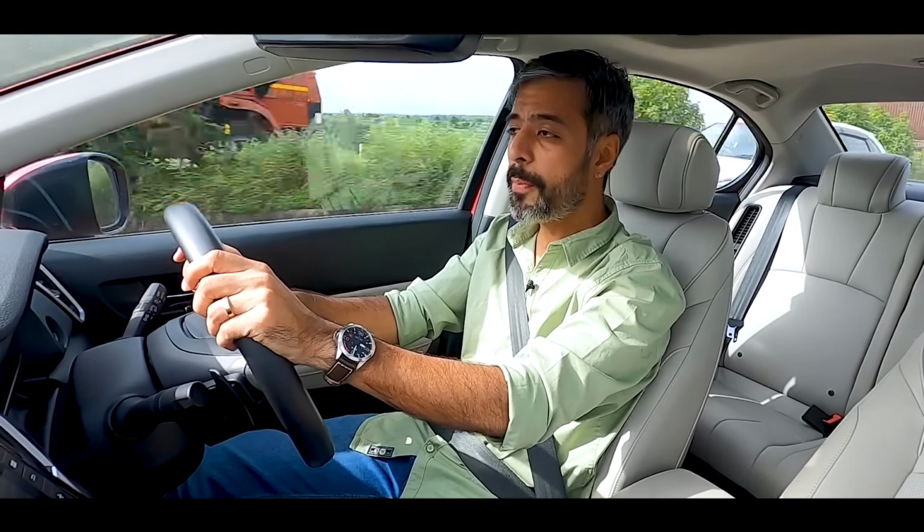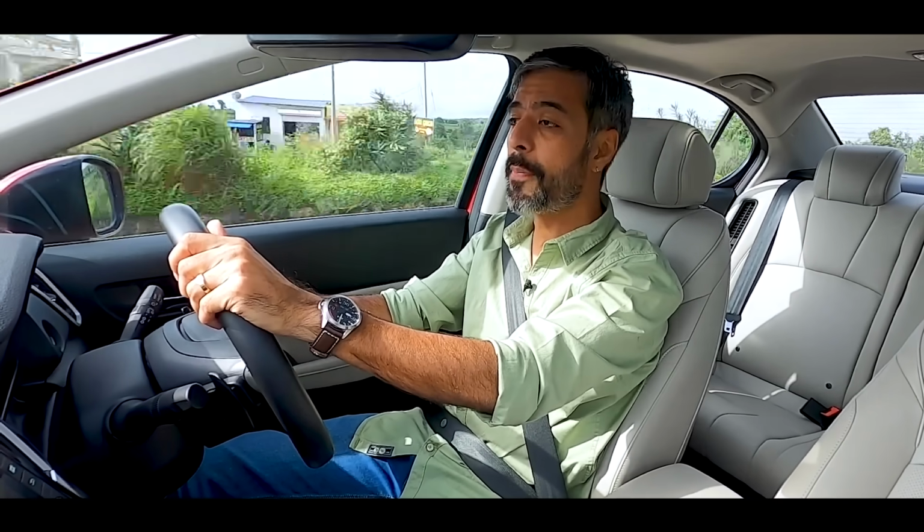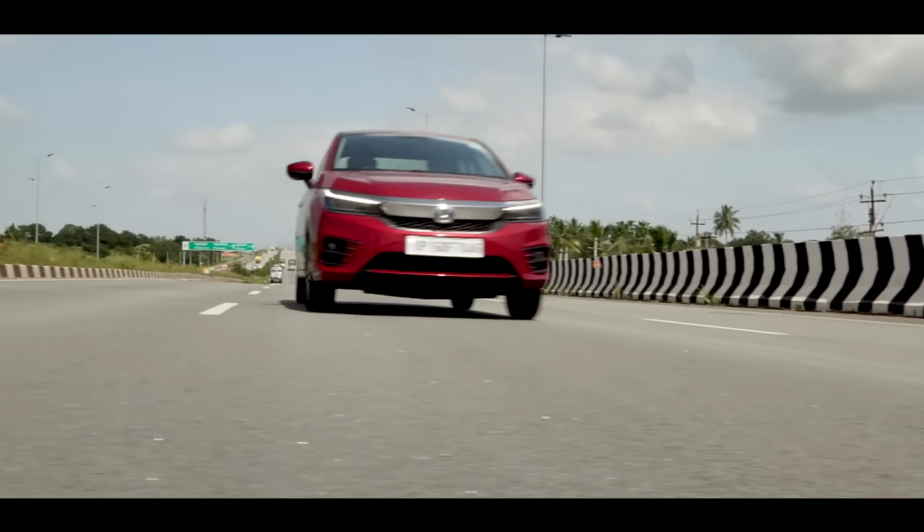Last night we made it to Belgaum with little over half tank of fuel remaining, and we had covered over 500 kilometers from Bengaluru to Belgaum. That's some impressive fuel efficiency.